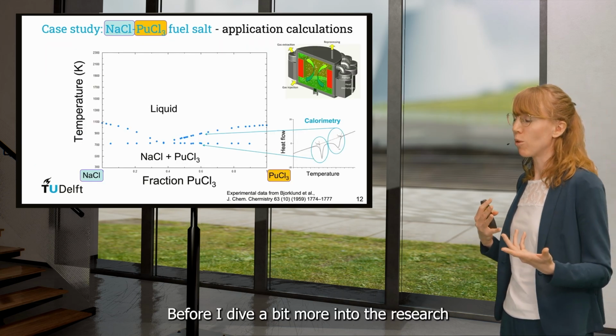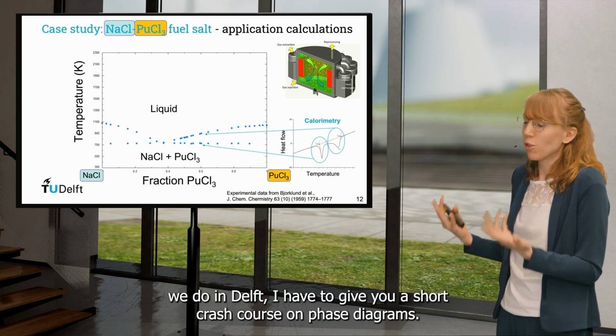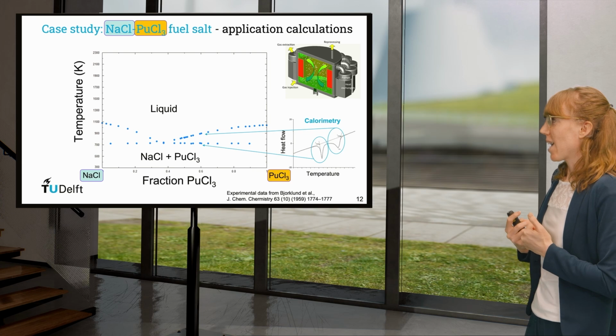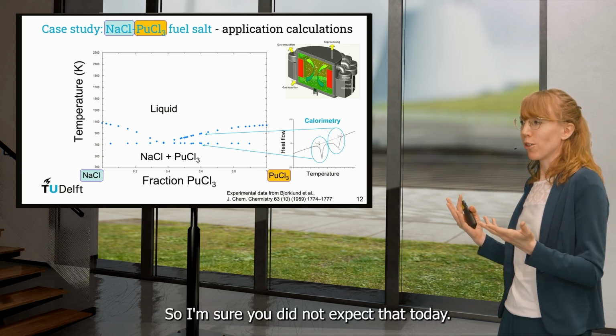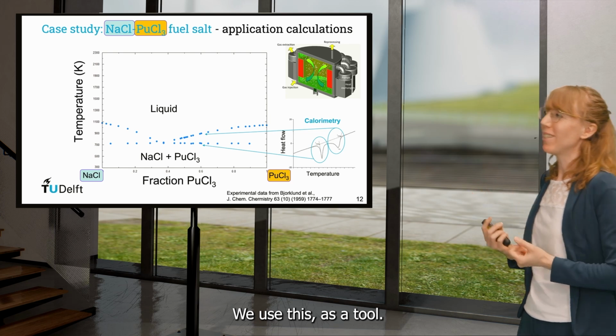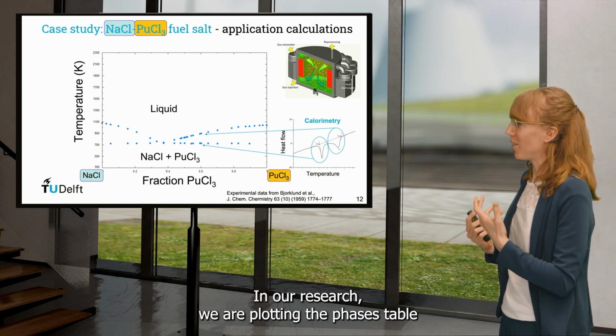Before I dive a bit more into the research we do in Delft, I have to give you a short crash course on phase diagrams. I'm sure you did not expect that today, so here we are. We use this as a tool in our research.